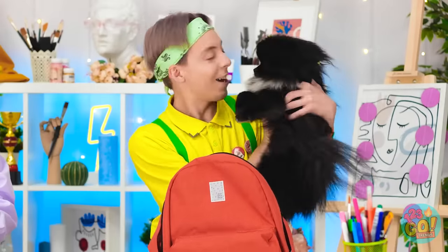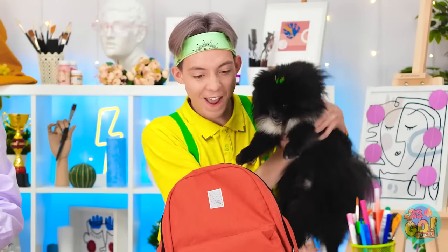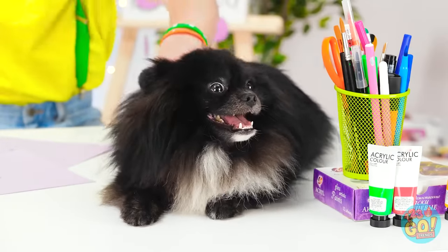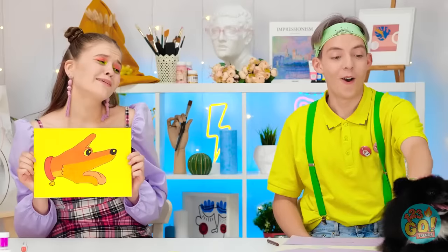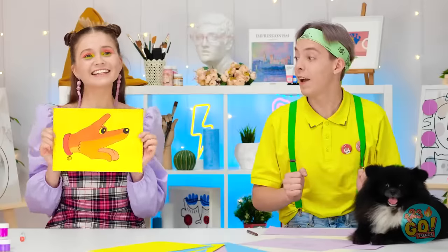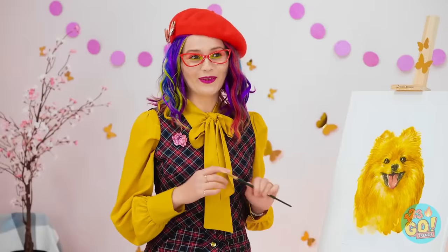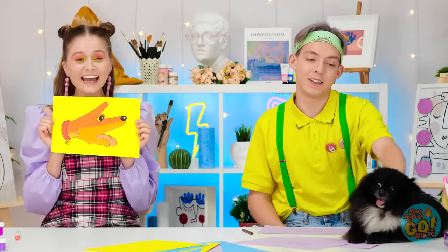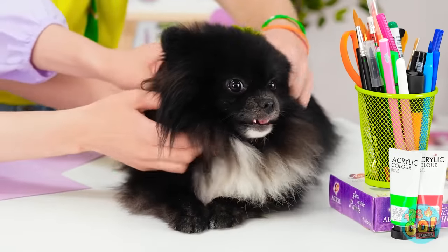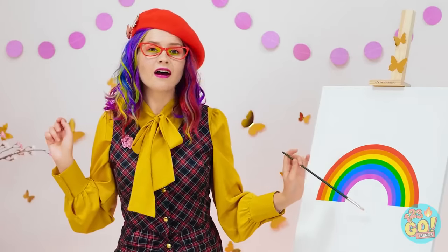This is what I was hoping for! Oh, such a good boy! And so handsome! Oh, he really is adorable! Oh, wait, no! Where's your art? Mine's ready, miss! I see I really inspired you! Yay! But now I just want to pet him. He really is soft. And last but not the least, purple.